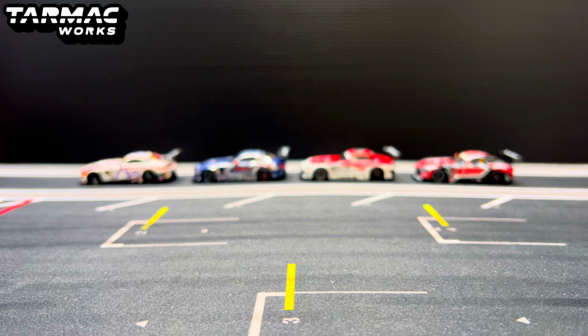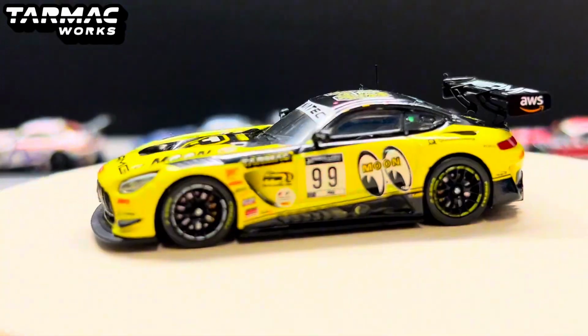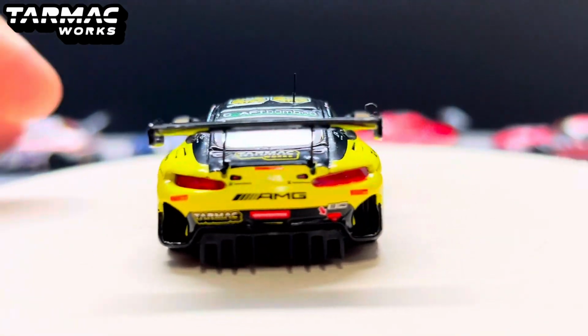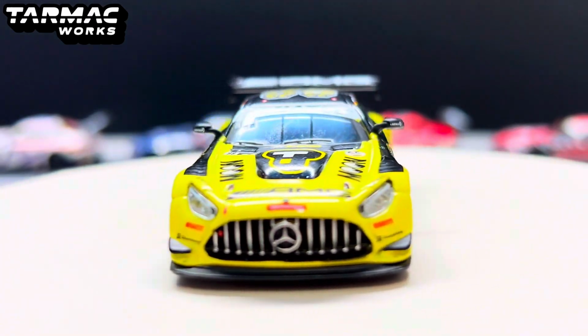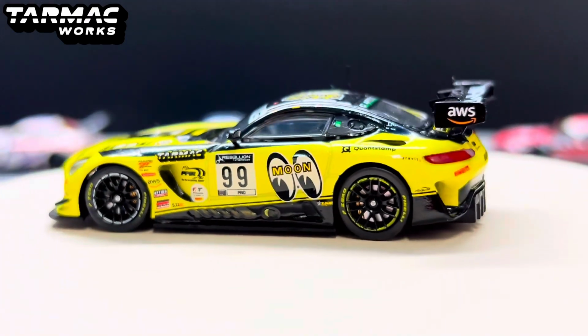I mean, for a car that is really good looking, to be honest, I would expect it to be, I don't know, maybe top 5. I'd highly expect that. Maybe they were top 5 in the racing stage of the 8 hours. Maybe in one of the hours they managed to get an issue with the car, or maybe something went wrong. Maybe they accidentally did something wrong, I'm not sure. But yeah, here we have the Mercedes AMG GT3 in the Moon Eyes livery.